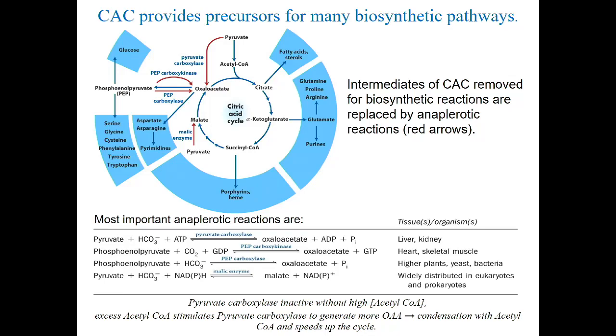PEP with some bicarb to OAA. Who does that? Well, plants, yeast, bugs, who cares? I have to deal with those with a little project I'm running at the moment. What about this pyruvate, bicarb, this malic enzyme? Prokaryotes and eukaryotes deal with that when they're really important, particularly yeast, again.